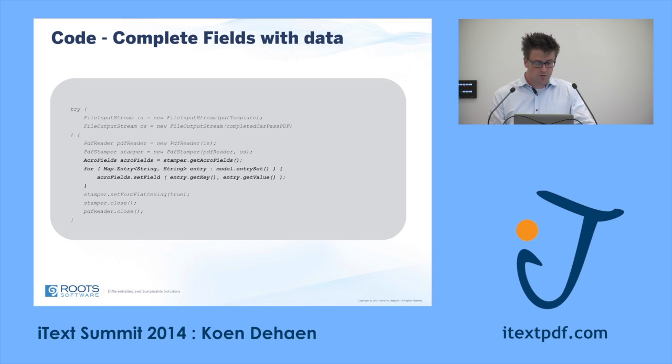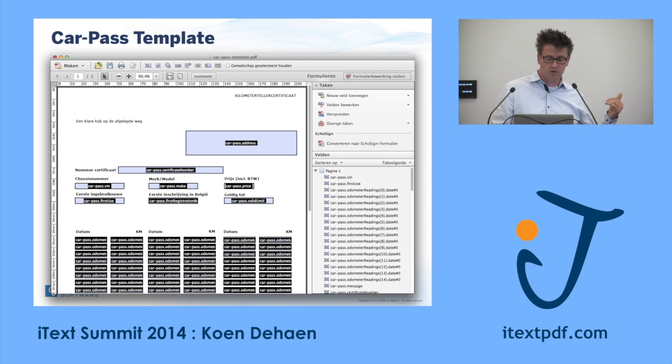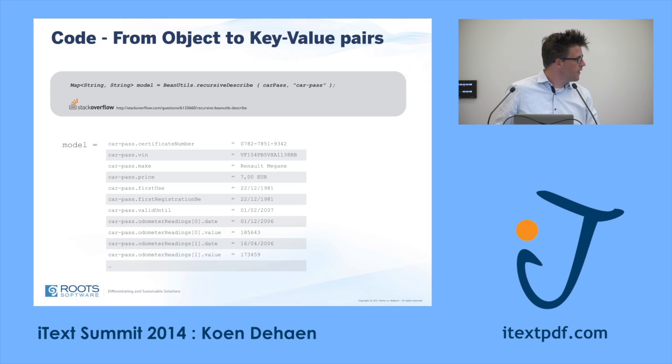This is also an important thing. We flatten the Acro fields, because otherwise those variables I've shown you earlier, those form fields, they're actually text fields which you can edit. If you don't flatten the form, the end user can change the values. That's of course not what you want in this case. So we flatten the form.